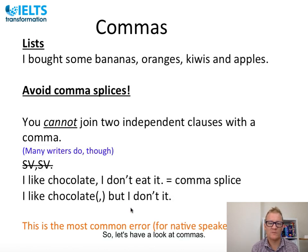So let's have a look at commas. We use commas in lists. I bought some bananas, oranges, kiwis and apples. Notice there's no comma after kiwis, meaning kiwi fruit, not the people.